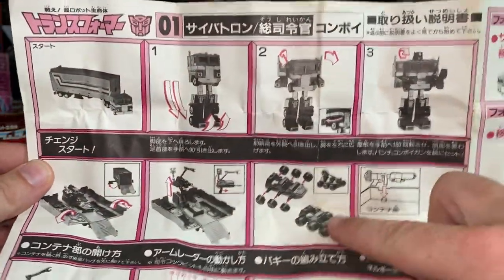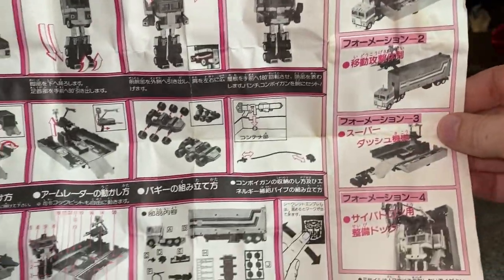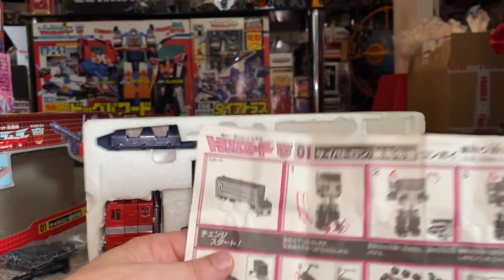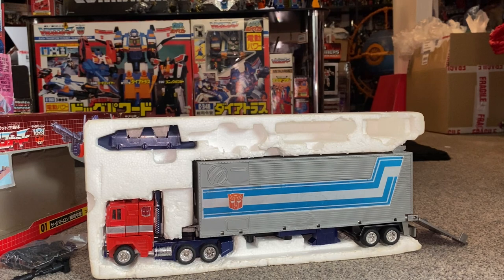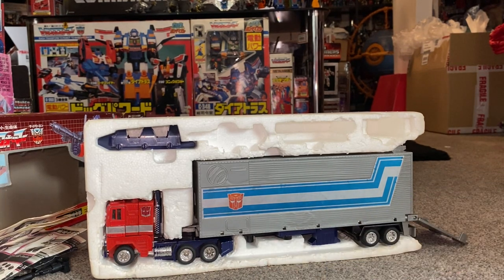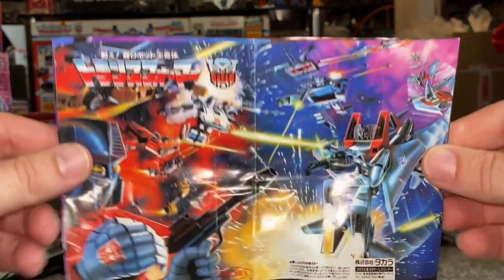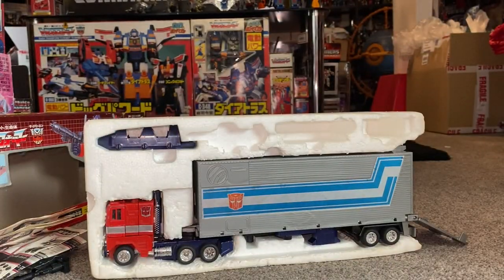You've got the fact there that, again, you're building everything up, and it also shows you there how to use the trailer in different modes. And then there's nothing on the back of this at all. And again, there is the reference that it is number one. Let's have a look at a catalogue then, because these catalogues, again, are brilliant. You've got this piece of artwork that we'd have seen before. And then what we've got is the fact. I love this.